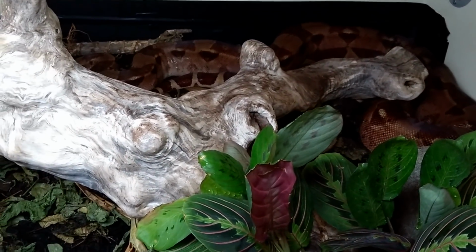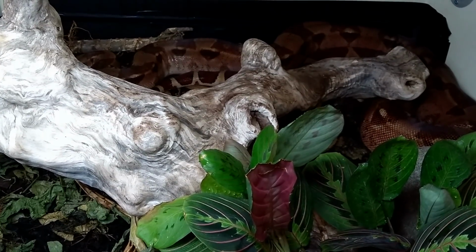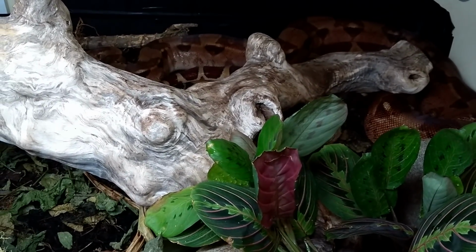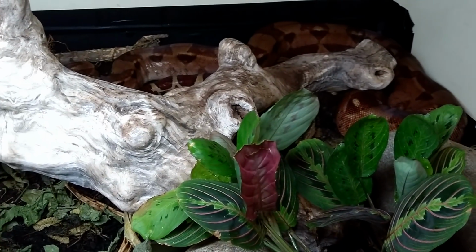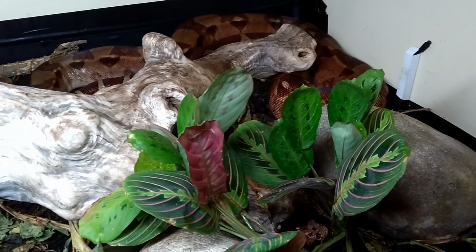There are lots of things, as you can see in the vid, that she can get herself around, and she does sometimes wrap herself around them, and we've got to figure out how to get her out. A little bit like the Indian python round the legs of the sink. It can be a little bit tricky. I do it a slightly different way. I'll try and demonstrate what I do.